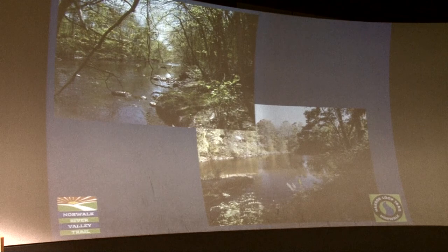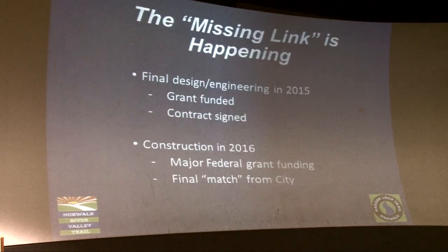Many of you may not realize that this actually was a park until the Route 7 connector was built. It was Riverside Park, and the town lost that park, and this is finally, 50 years later, the opportunity to recapture the park. And so now not only will a river run through it, but the NRVT will run through it. And it's no longer being talked about, it's now in process.